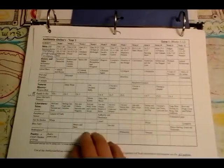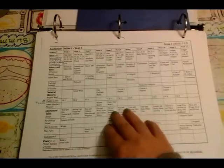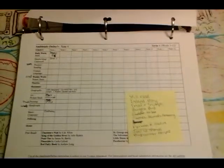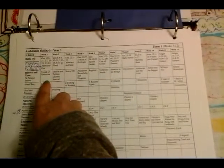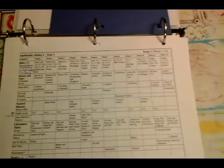Now what it says is this is week 1's study. Okay, and that's just the first page. So you've got to print off both pages, and it shows, you don't have to do everything. We do what we can. So what we do with a 2-year-old around is I read the Bible this morning. We didn't read that. Some of these books I don't have yet.